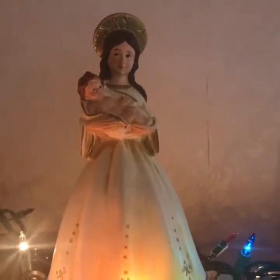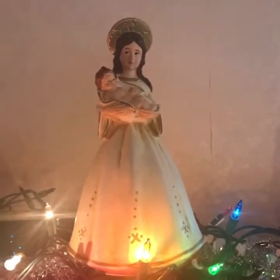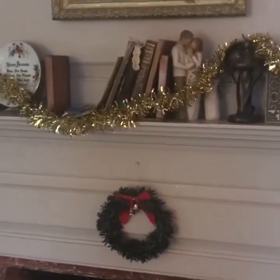And my beautiful Mary and baby Jesus that my mother-in-law Pat gifted me last year. I believe it was last year she gave that to me. And it's so pretty. I love it. It winds up and plays Ave Maria. Thank you, Pat. I love that. And just some garland here on my mantle with a little wreath there. No biggie. And that's basically it, guys.